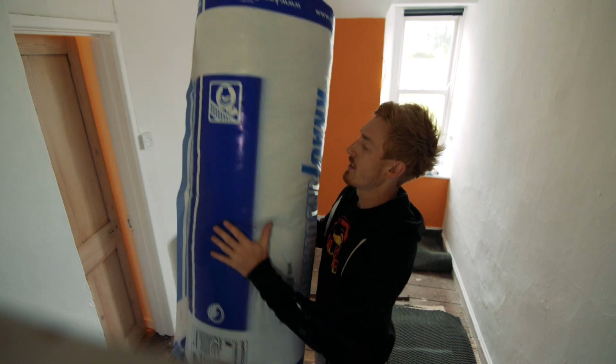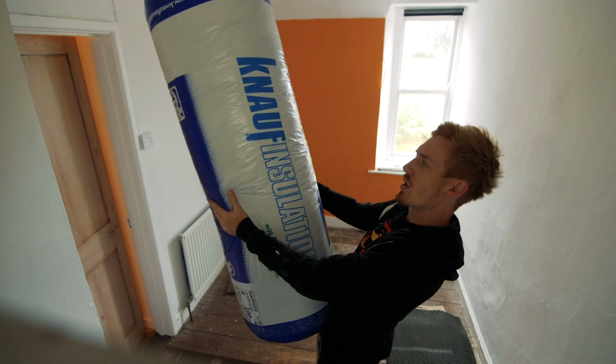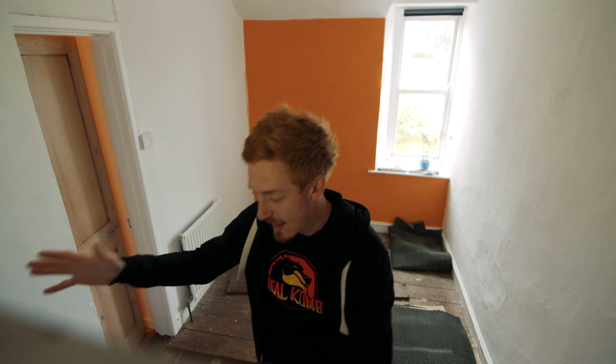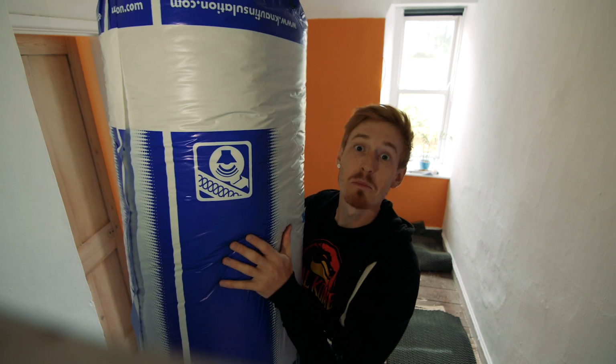To help with some kind of sound issues and some heating issues, I bought myself this stuff here, which is called Knauf insulation, invented 10 years ago. It can be used for acoustic insulation and heat insulation. So I'm going to take up a few more floorboards and get this stuff between the floors.